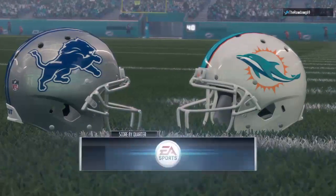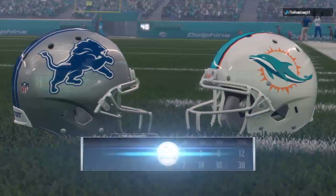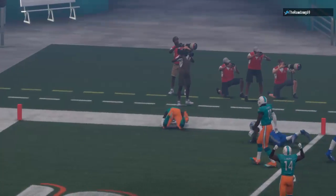So for Miami, they get back in the win column as they move to 2-1 now on the year. And they will hit the road next week for a date with the New England Patriots. Meanwhile, for the Lions, they too will exit with a 2-1 record. And they'll get the extra week to think about this one as they return to action in 2 weeks' time.